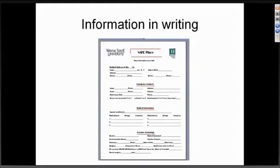Oh, look at this. We have the Safe Place Toolkit. This is a picture of it right here. You can see that your medical information goes on there, your emergency contacts, your direct care staff. It asks if you live by yourself or with your family, and if you have roommates, who they are. It gets at your medical information, medications, dosages, frequencies.